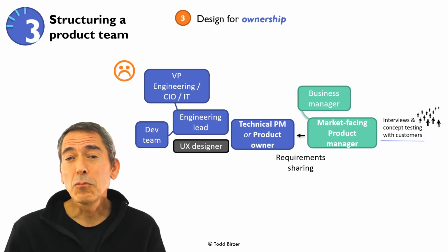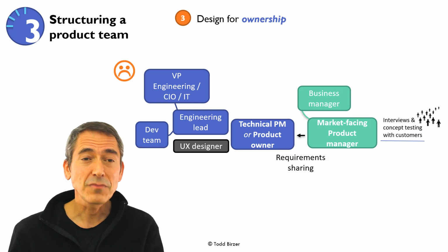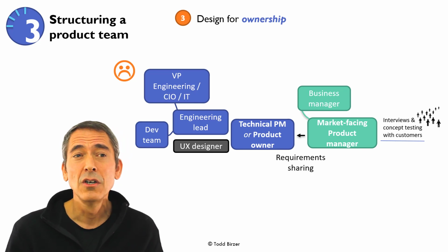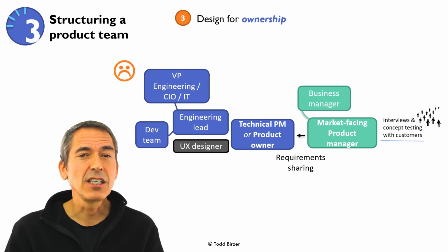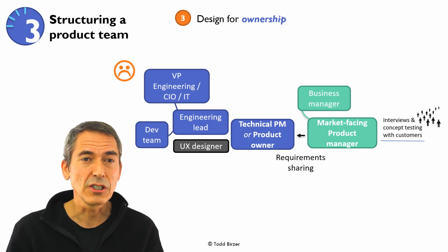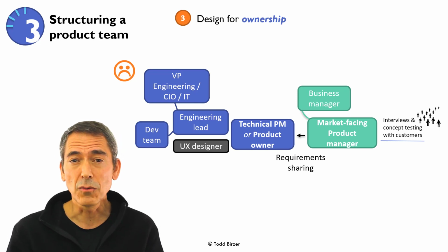On the other hand, we can get more complex structures that might look something like this. You've got a market-facing product manager reporting to a business manager, sharing requirements with a technical product manager or product owner who's reporting into a different group, an IT group or an engineering group. And in this case, the team on the left, I think, is going to struggle with ownership. They're just going to be receiving requirements and delivering on those. They're going to struggle with ownership. I don't think that works very well.